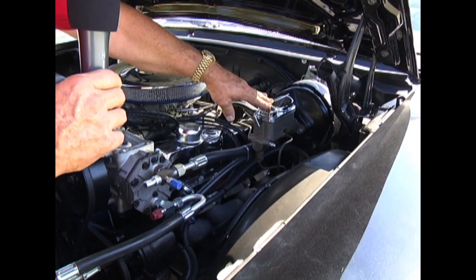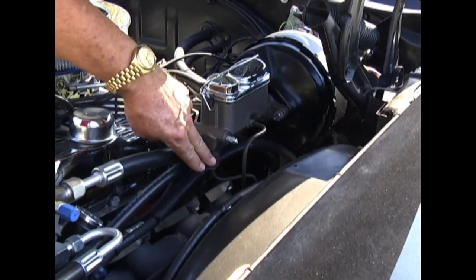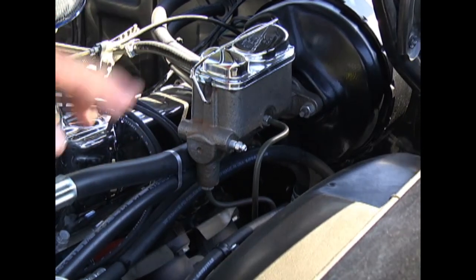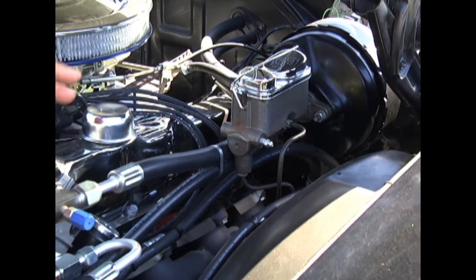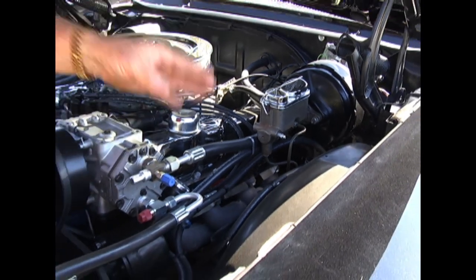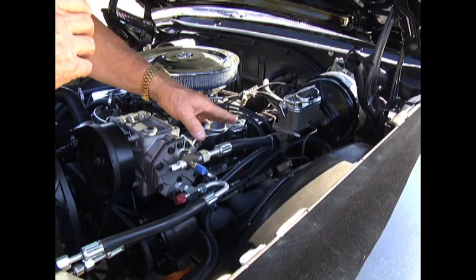Something I hope you guys notice at home: this right here is a dual master cylinder, one on the side and one actually on the bottom. 1966, and I'm going to repeat this one more time, was the very first time front disc brakes were available on a Ford car of this particular body size, which is a really neat option.